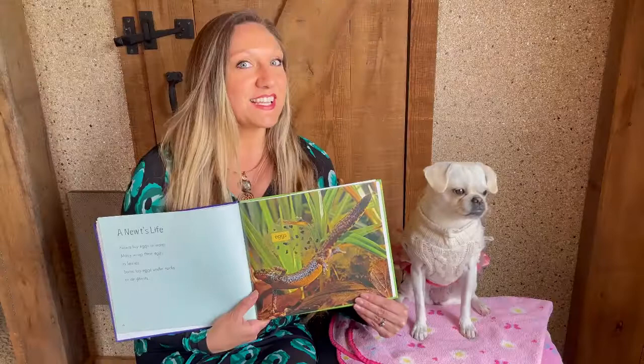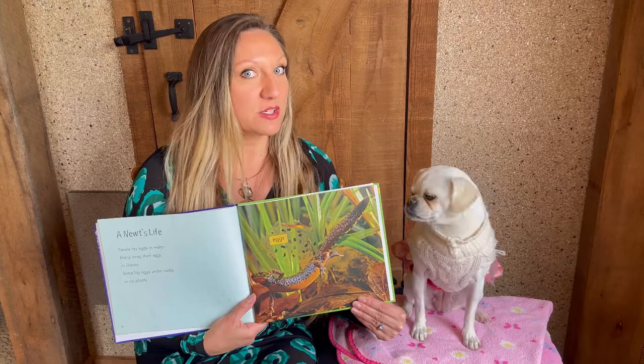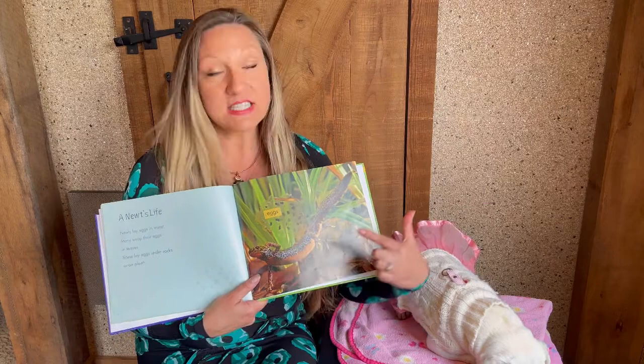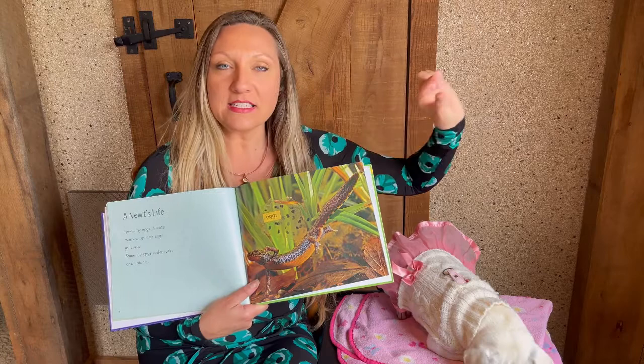Let's start at the very beginning of the newt's life. Polly wanted to join us to learn about the newt, didn't you, Polly? Yes, I did. So a newt will lay its eggs in water like all amphibians do. And you can see here that this newt did lay its eggs in a group, but some newts will choose to lay one egg at a time, wrapped up in a leaf to give it a little better chance of survival.